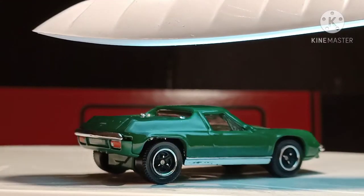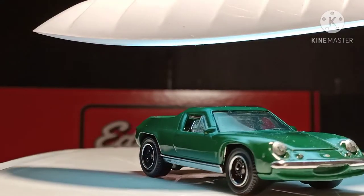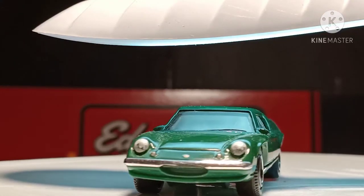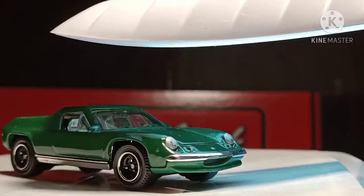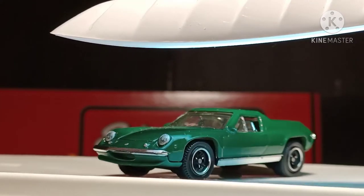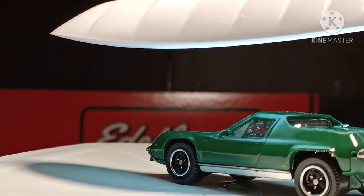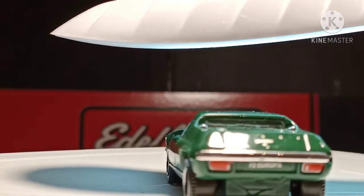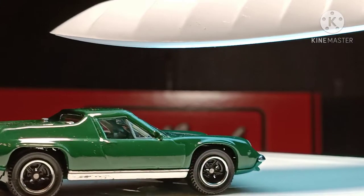Lotus Europa. Car that looks different to most mainstream sports cars. Very unusual. Whoops, it doesn't want to be on the turntable. Hold on. Okay, so yeah, unusual design at the back. Kind of angular design with a small back window. I don't think there's any other supercar, sports car that has that design at the back.